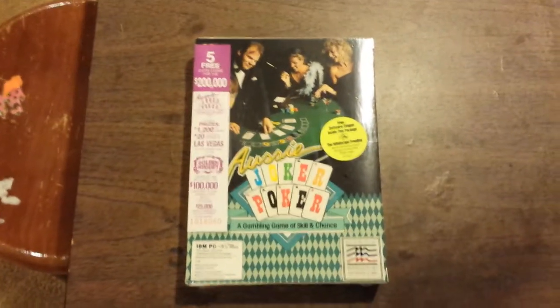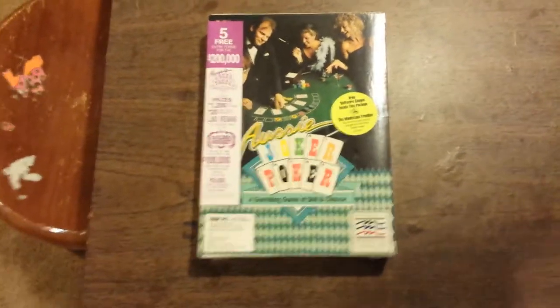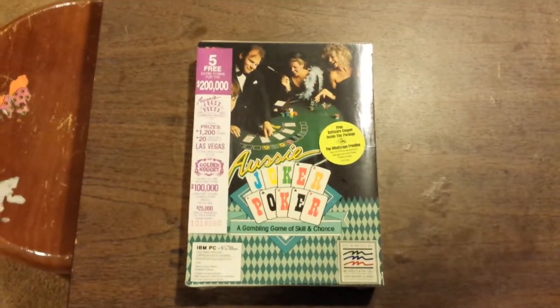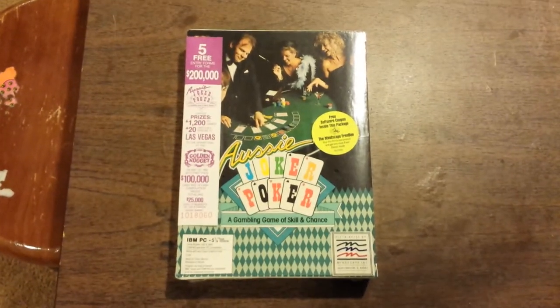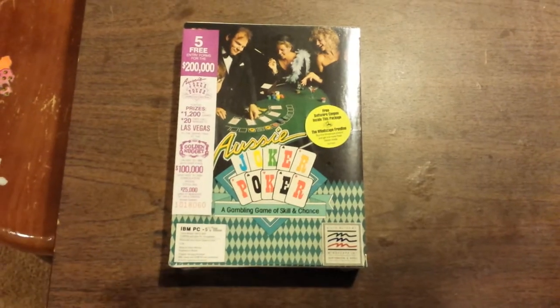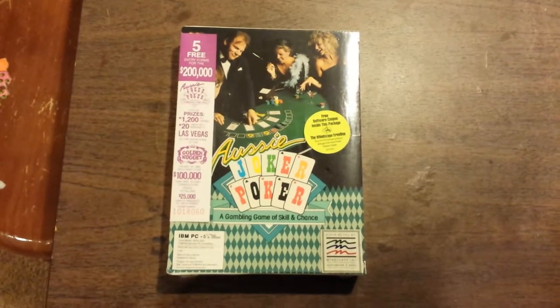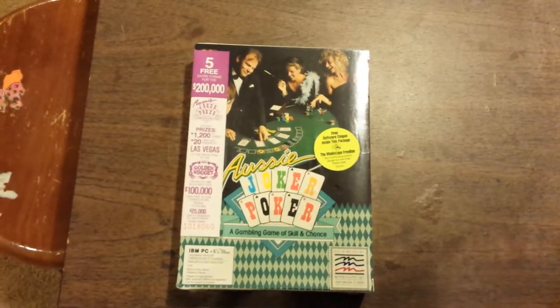Hey guys, here's another quick software collecting shrink wrap video. This is sort of an addendum to the previous video that I posted. Sometimes keeping something in shrink wrap both increases and decreases its value. When shrink wrap contracts over a period of many years, it can sometimes put pressure on the box and it can actually start compressing the box.